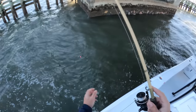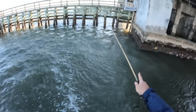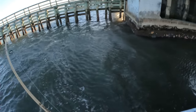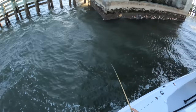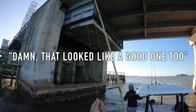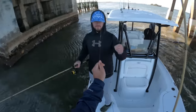I got hammered on a crab over there. Got one. Oh, broke me off on something. Yeah, I felt it wrapping on stuff down there. That looked like a good one too. Yeah. But I couldn't really tell because it just... I'm chafed all the way up to the knot.